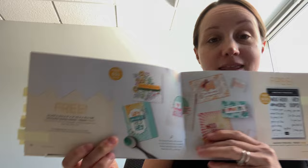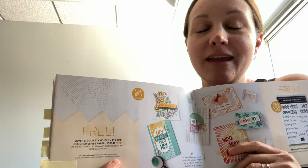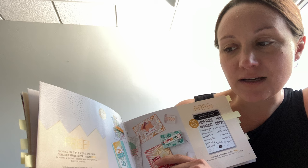Okay, I think this might be the best choice in this catalog because it is so versatile. Again, I'm biased because it's DSP, but it's a specialty DSP. It's silver and gold 6x6 designer series paper. You get 24 sheets, so 12 each of two designs.